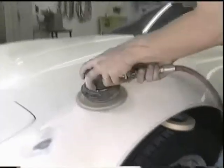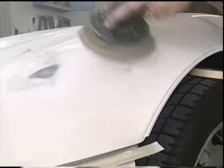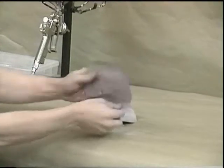And if you're working with fiberglass or plastic, remember that you can't prep it like metal. You can go too far and sand right through the gel coat, making waves and divots. It's very important to read your surface and keep a close eye on what you're doing.